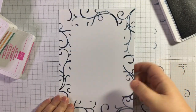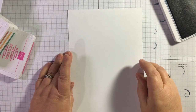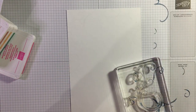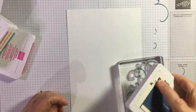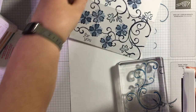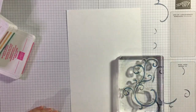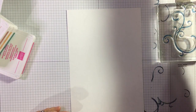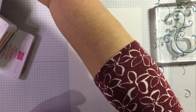So we'll turn it over and we'll kind of give a structure of the swirls. I do like the swirls and then, you know, you can add the flowers and leaves. And I just had flowers and leaves in this one. So I don't know where I'm going to go with this, but I'm just going to decorate this. What I should do actually is do the wording first.